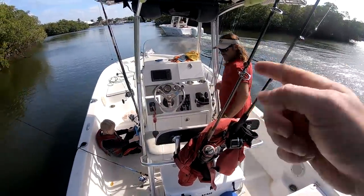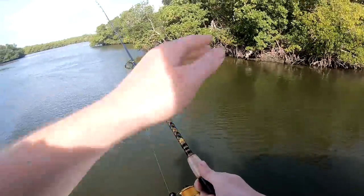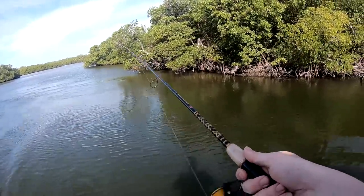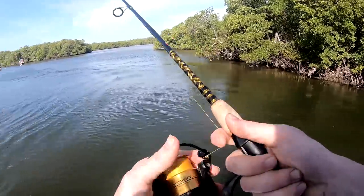John's driving the boat, peeling shrimp, getting bait ready. Tommy's watching his Kindle, and I'm casting it in. We're not even anchored up. We're just kind of hanging out. John's keeping it really steady, considering. Got a lot of current here.